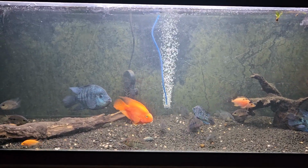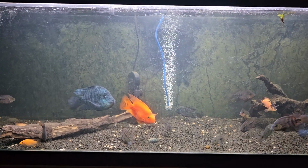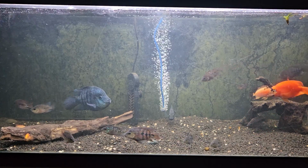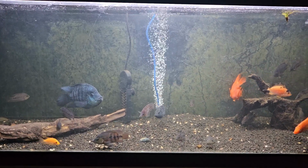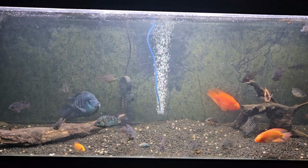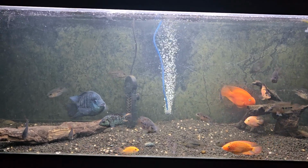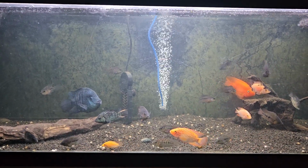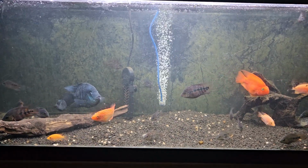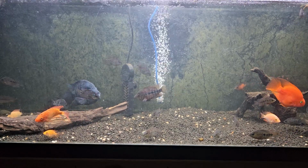And during the hassle of all that move, I had to tear the tanks down, drain them, fill them back up, treat it, all of that. It stressed them out too bad. My grass pickerel all died. I even lost some of my black bullhead catfish. My red dovi ended up killing my normal blue dovi male.